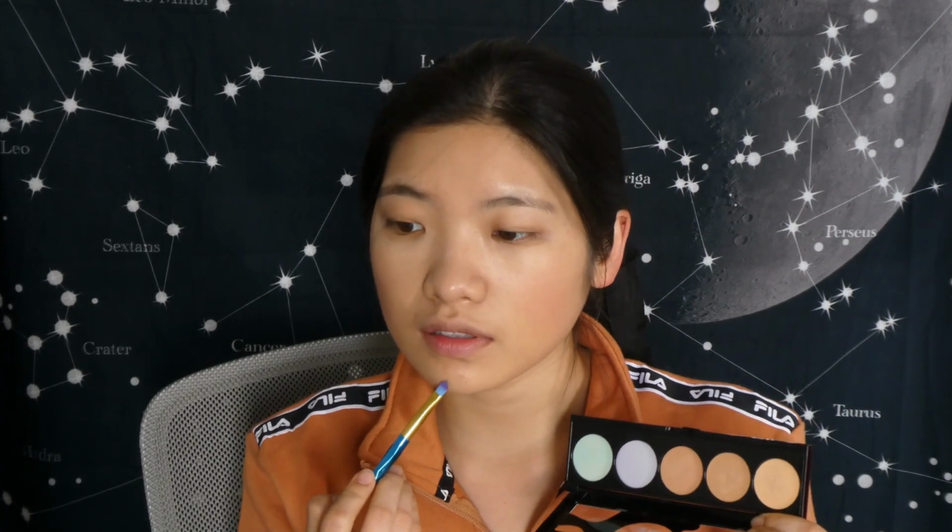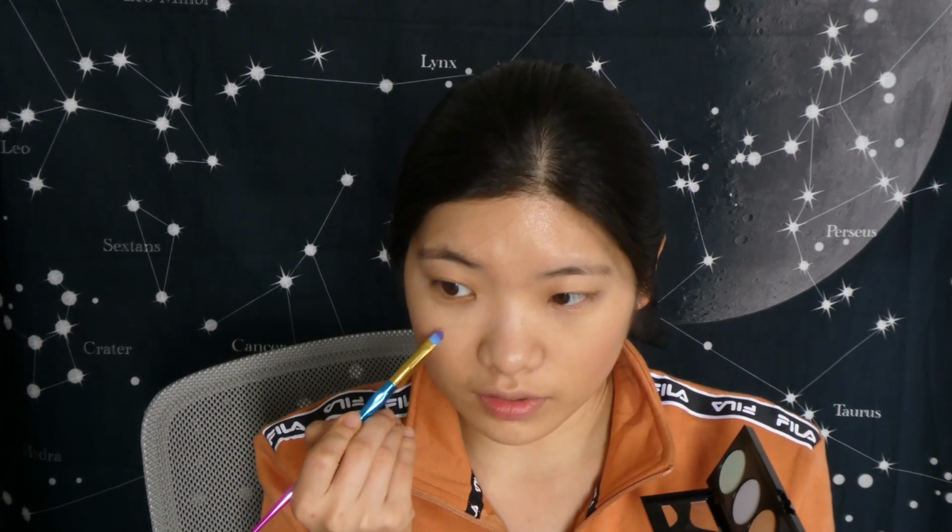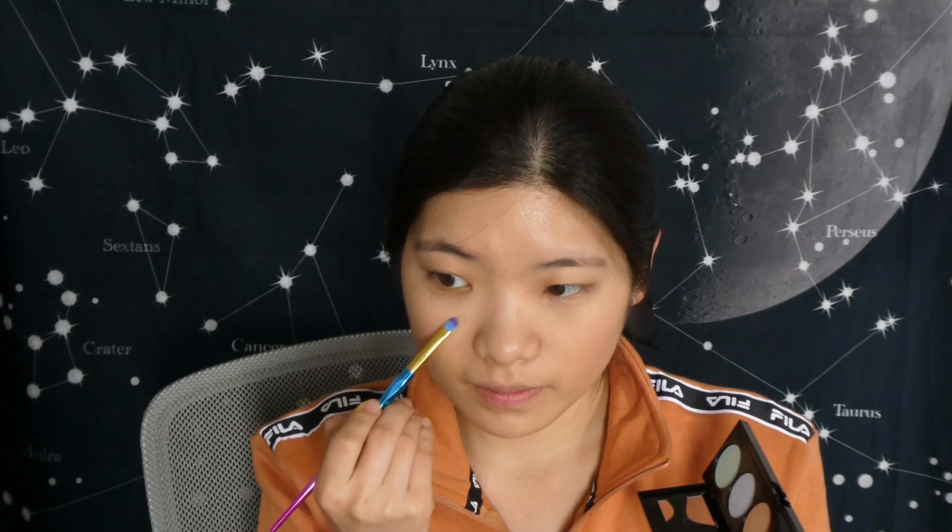And then I'll use, do I have a stiff brush? I'll just use a flat brush to pop some of this shade. I want to cover this area. I've got a couple of acne scars here. And also I want to cover, I've got a little sunspot here.